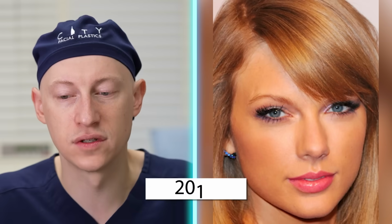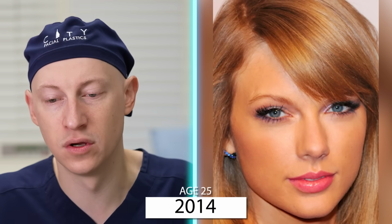And she's still young here, 24, though there are some people who, as early as in their early 20s, are starting to get into prejuvenation with Botox. I'm not saying that that's right, but I'm just saying that that does exist these days. So Taylor, to me, looks like she has not started that yet. In 2014, at the age of 25, there are no additional changes.